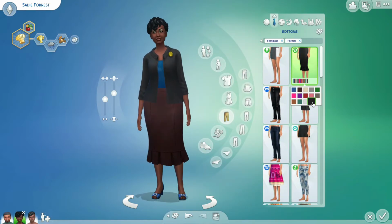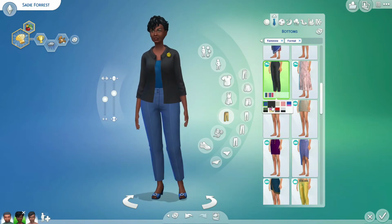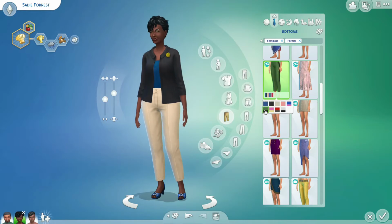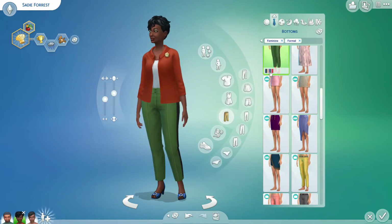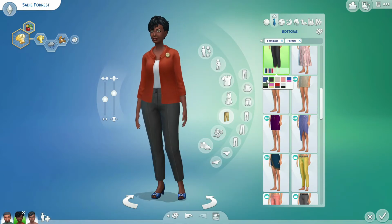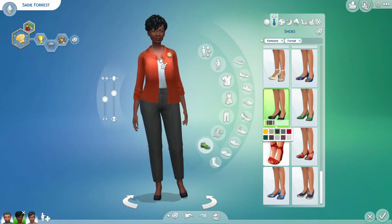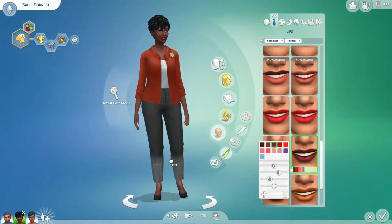Now we're going on to her formal wear. And for her formal wear, I decided to go back to that jacket that I love so much and some crop top pants. I think I ended up choosing these pants I really liked. But again, Maxis has a problem with not being able to stick to a shade of black. So everything just doesn't mix quite right, and I really, really hate it. Because you will have a black top and a black pair of pants, but one will be a little bit more faded or off than the other. And it's the same problem they have with the stuff in Build Buy mode.